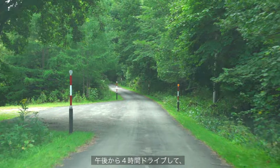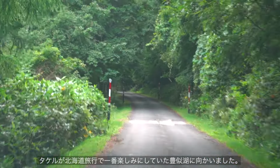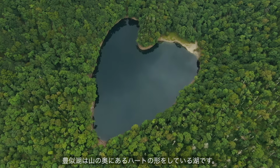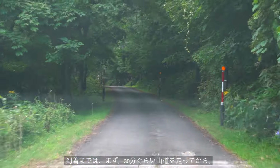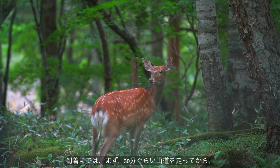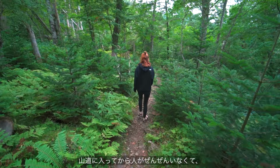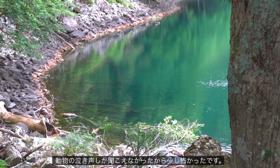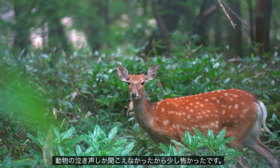In the afternoon, we drove 4 hours to a spot that was high up Takeru's Hokkaido bucket list, Lake Toyomi, a heart-shaped lake in the middle of the mountains. In order to get there, you have to drive for 30 minutes into the mountains, walk for about 10 minutes, and we didn't encounter a single person. To the point that it was almost scary, because the only thing we could hear were animal sounds coming from the forest surrounding the lake.